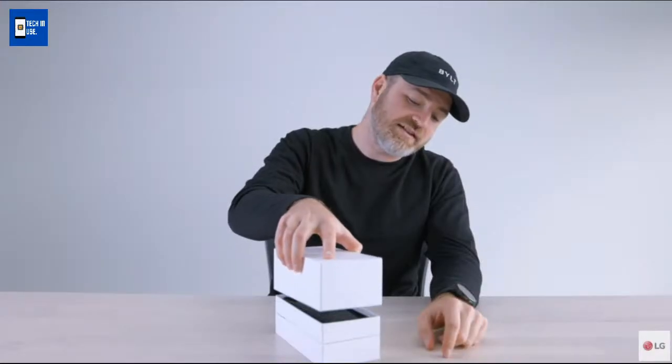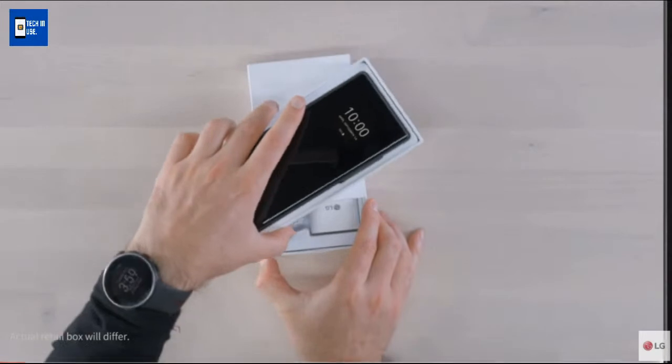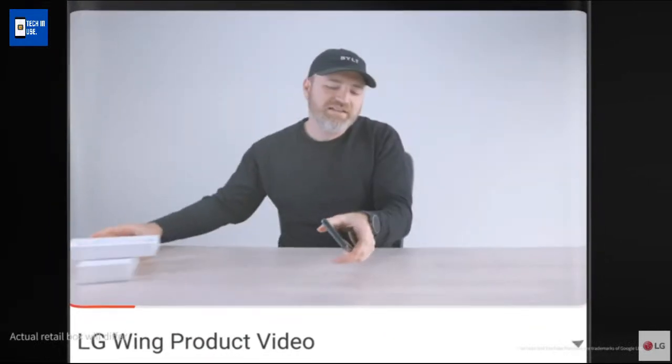Now, first glance, you get the lid off and you think to yourself, that's just a standard smartphone. Then you start playing with the packaging, and you notice something is a little bit different. And when you pull the phone out, that's when things go to the next level.